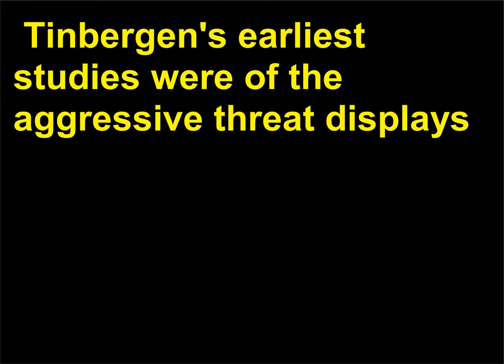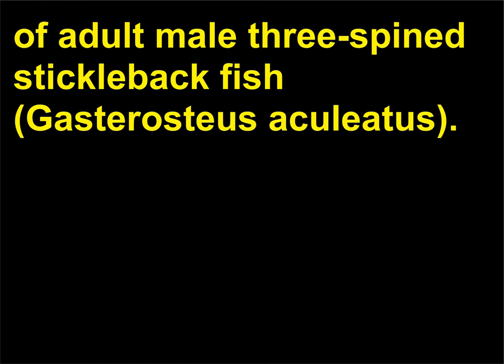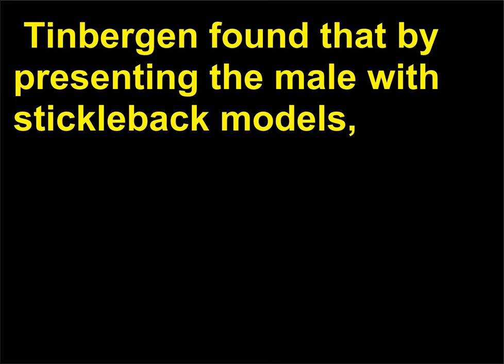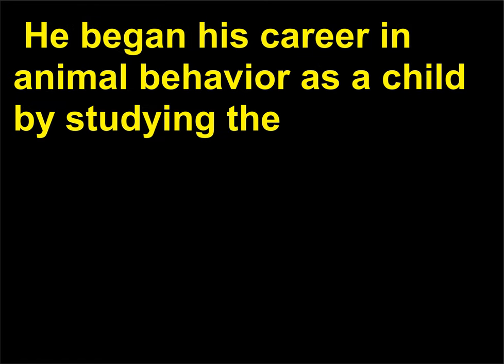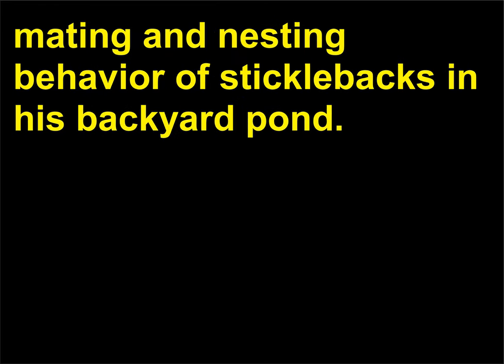Tinbergen's earliest studies were of the aggressive threat displays of adult male three-spined stickleback fish, Gasterosteus aculeatus. Tinbergen found that by presenting the male with stickleback models, he was able to elicit an aggressive response. He began his career in animal behavior as a child by studying the mating and nesting behavior of sticklebacks in his backyard pond.